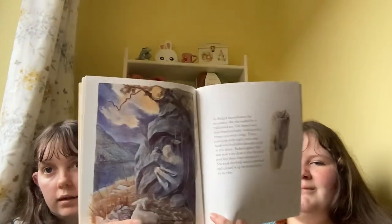Next I have the Badgers race. And she's racing the fox all the way across the countryside. Makes many new friends along the way. This is by Alison Catley. And you've read this one as well. Yes.